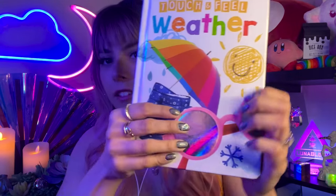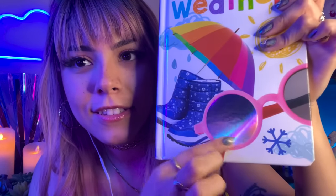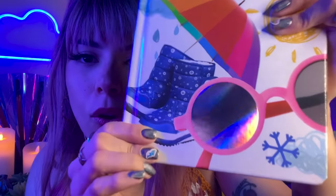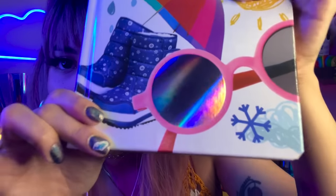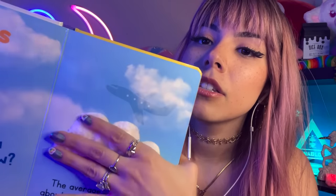Okay. Next, let's do the weather. Check out my cool sunglasses. Only one of the lenses does this, but whatever. Ooh, that is soft. The average cloud weighs about as much as an airplane. Holy crap, that's a lot of water. That's huge. Oh my god.